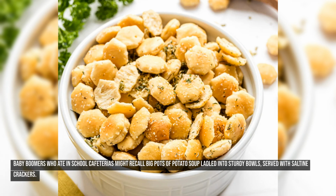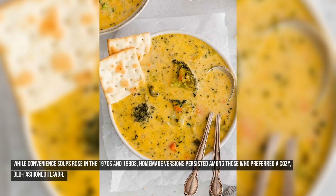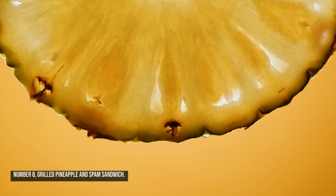Baby boomers who ate in school cafeterias might recall big pots of potato soup ladled into sturdy bowls, served with saltine crackers. Into the 1960s, recipes suggested garnishes like bacon bits or grated cheese, capturing the shift toward richer American tastes. While convenient soups rose in the 1970s and 1980s, homemade versions persisted among those who preferred a cozy, old-fashioned flavor. Today, potato soup remains a nostalgic taste of simpler midday routines and the promise of nourishment at the family table. Number 8. Grilled pineapple and Spam sandwich.